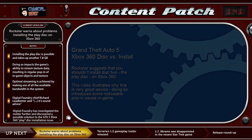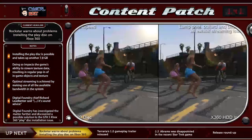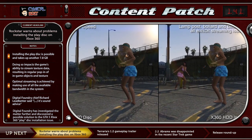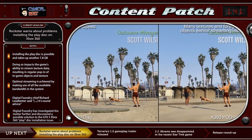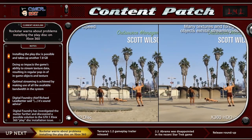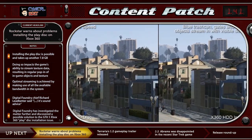In perhaps a demonstration of the lengths that Rockstar have had to go to in order to make GTA 5 run properly on 8-year-old hardware, Rockstar has warned that installing the play disc for GTA 5 is a particularly bad idea. The reason being that the game uses a system which streams data from both the hard drive and the DVD simultaneously, which allows the game to actually keep up with everything.